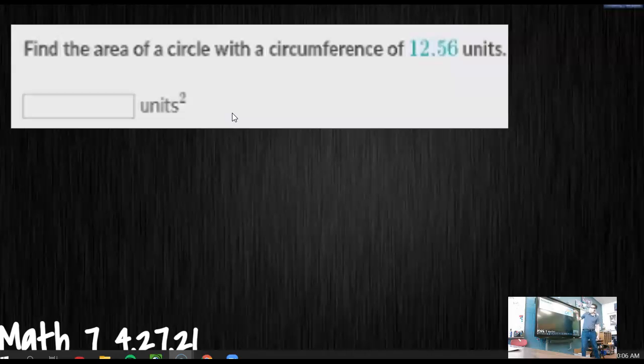They then give us circumference, and I remember the circumference formula: crust is pi dough. That was the memory trick that we used, right? Crust is pi dough. And it's true. Crust is the crust of the pie. It's pie dough. So we fill in the 12.56 in C because that's what they told us.